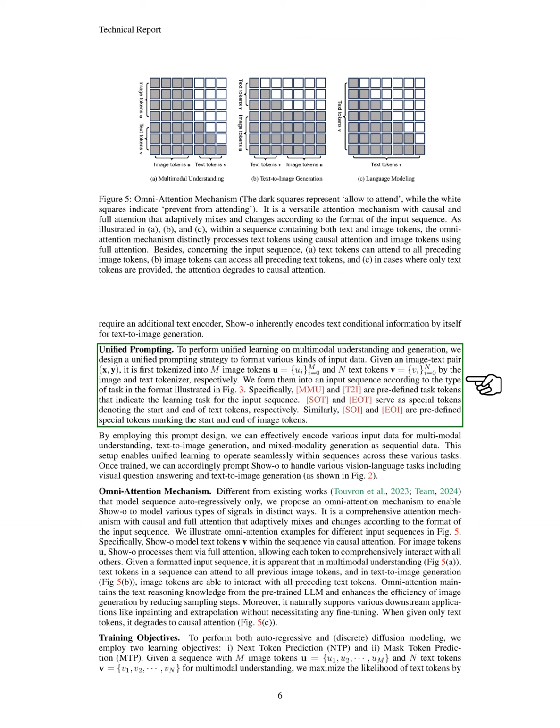To facilitate unified learning across different types of data, we create a unified prompting strategy. For an image-text pair, we first break it down into image tokens and text tokens. We then organize these tokens into an input sequence based on the task type. We use specific task tokens to indicate the learning task, along with special tokens to mark the start and end of text and image tokens. This design allows us to effectively process various input data for multimodal understanding and generation, enabling seamless learning across different tasks.